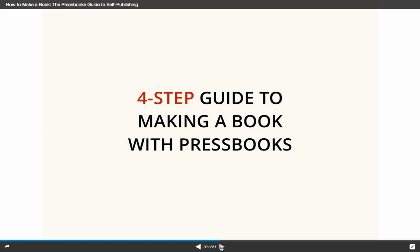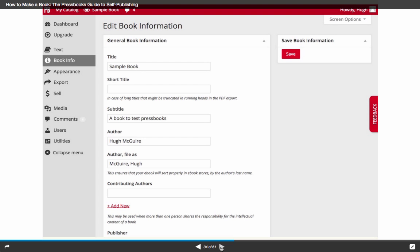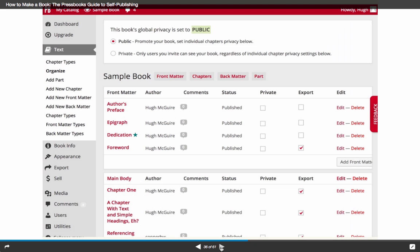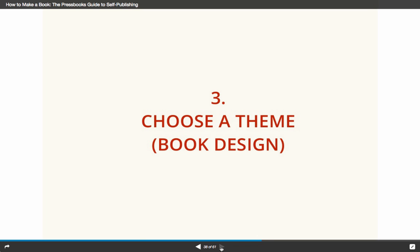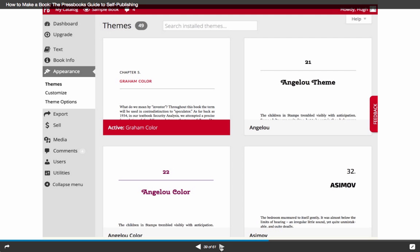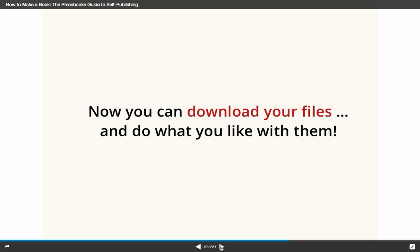First, go to Pressbooks.com and create your book. Start by entering your book information, the author, the title, and other metadata here. Next, copy and paste your manuscript, instantly import your Word file, or write directly in Pressbooks. Our CMS will look very familiar if you've used WordPress before. Next, choose your book's design and it will be automatically styled. Click Export, and instantly you'll have book files in all the formats you need to publish. You can take these files and publish them anywhere.